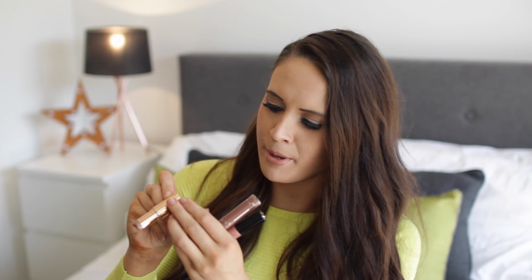Then I also have my Charlotte Tilbury. This is my very nude and very worn down lipstick. This one is in Hepburn Honey. Sometimes it can look a bit too chalky though if you don't get the right base, so I do tend to put this over the top if I want it slightly more dark. So this one is my Ciate Liquid Velvet, and it's basically like a matte lip gloss, and that one's in Dazed.